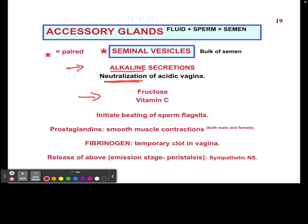It's also going to provide the semen fructose and vitamin C. This is important because the sperm can use this to make sure they remain nourished outside of the body so they don't die. It's also going to initiate the beginning of the sperm's flagella, or their tail. It's going to allow them to start beating, in other words, moving back and forth. So the little tail at the end of the sperm can start to move for the first time.